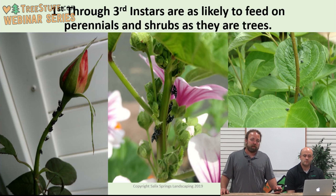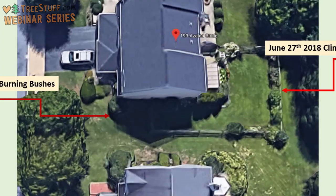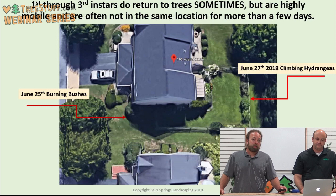Roses are fantastic, a great indicator. If you have roses on a property, you can generally bet that you're going to find first instars there, one or two, but they're not fussy. They'll eat just about anything that they encounter. And so that makes it a real challenge in these early life stages to try and kill these things.